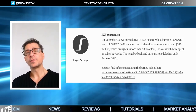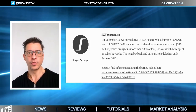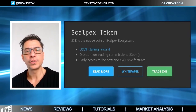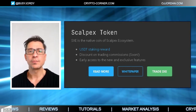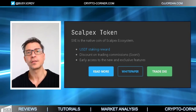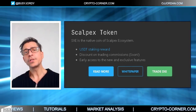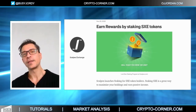It is an ERC20 token, as I mentioned, which means that it's already supported by all of the Ethereum wallets, especially the non-custodial ones, of course, the ones that support all ERC20 tokens, such as MetaMask, MyCrypto.com, Trust Wallet and other wallets that support ERC20 tokens. And holding the token can actually pay you rewards because it is in fact a staking token as well.